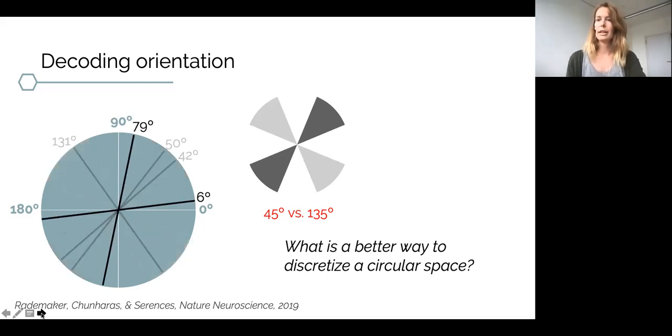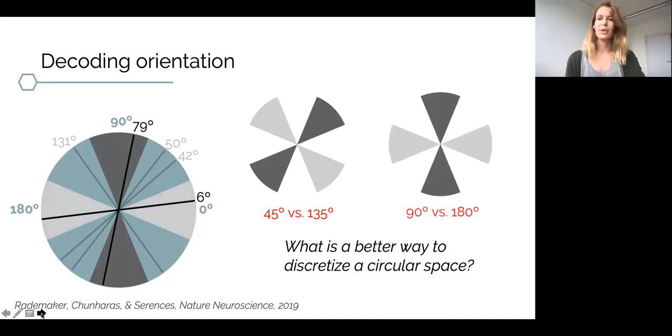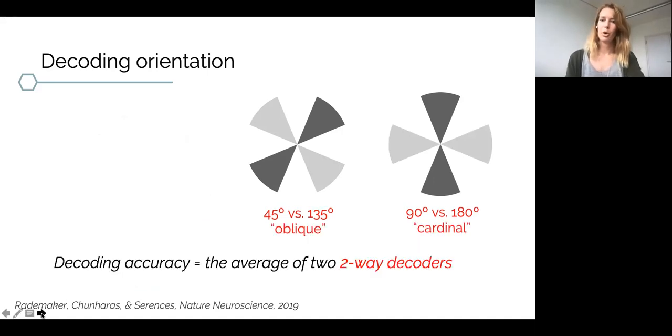Of course, we have some orientations left now that don't fall in those bins, but we can make more bins. In this case, we can make a vertical and a horizontal bin. So now we're decoding 90 versus 180 degrees. So we have these two decoders, an oblique, if you will, decoder and a cardinal decoder. And then if we want to calculate the decoding accuracy, what we do is we take the average of these two-way decoders. And that way we don't have a problem with binning, continuous data, etc.